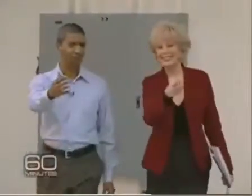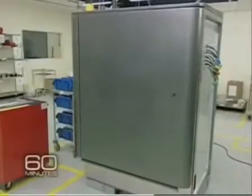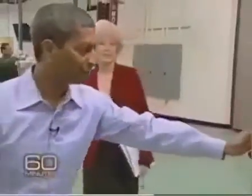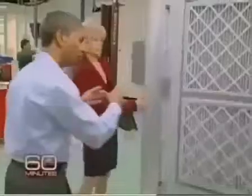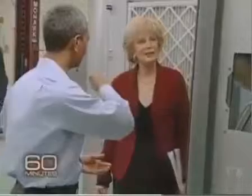So this is it? KR offered to give me a sneak peek inside the Bloom box. Nobody has seen this before. Are you going to let me look inside? Absolutely. Why not? So, go ahead. Here we go. All those modules that we saw go into this big box. Fuel goes in, air goes in, out comes electricity.